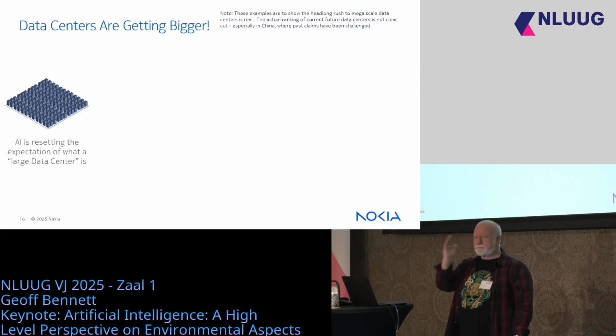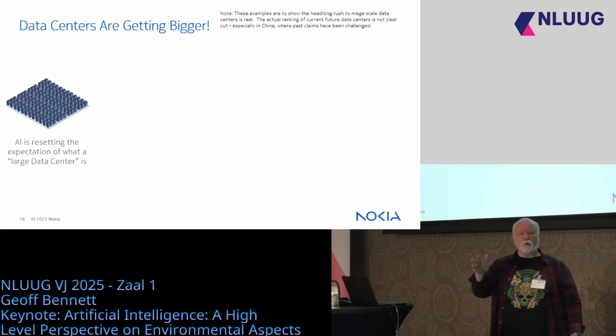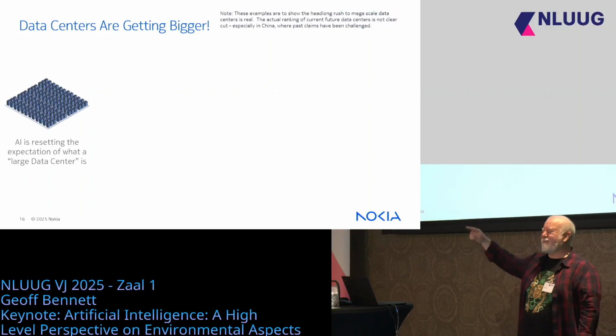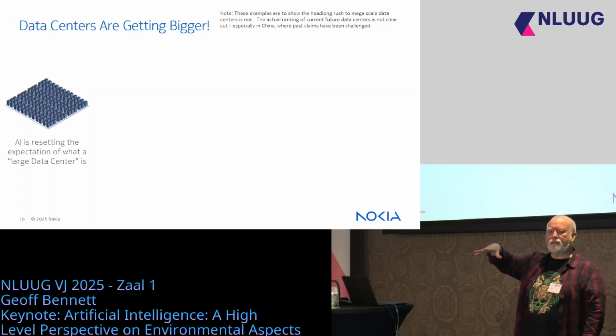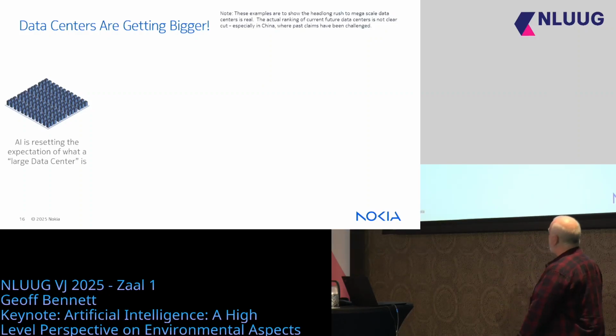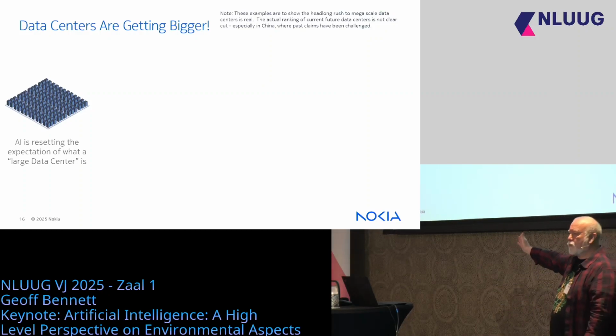Now, I'm going to give you some examples here. At least one of them is from China. The data you get from China can't always be trusted. You can kind of cross-check it with measuring satellite images of the size of data centers. But anyway, the purpose is just to show the increase in scale.